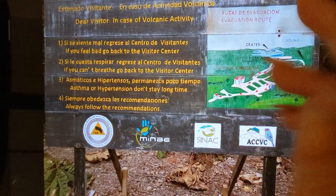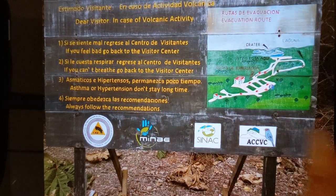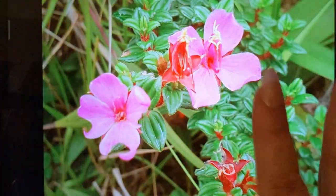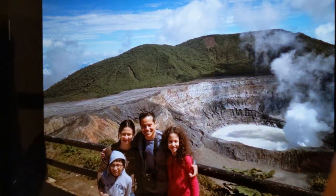If you can't breathe, go back. Don't stay a long time. And follow the recommendations. Just leave. Just get out of there. If this isn't a fun time for this family, leave. But that looks really cool.